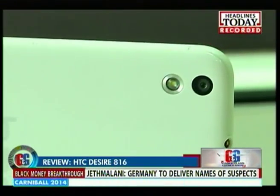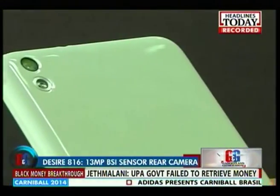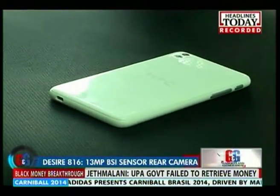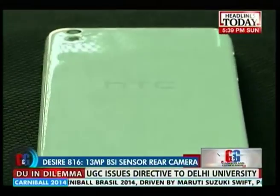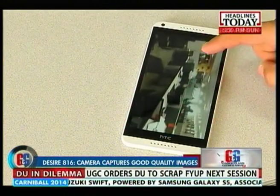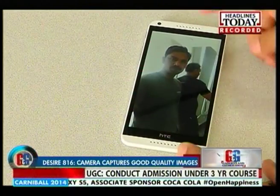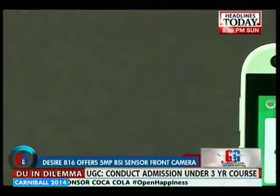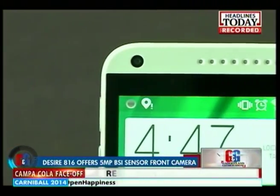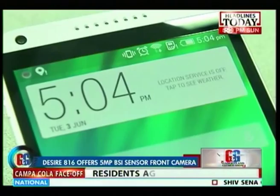Unlike HTC's flagship smartphone, the One M8, which has an ultra-pixel 4-megapixel camera, the HTC Desire 816 sports a 13-megapixel BSI sensor rear camera with LED flash that captures crisp and detailed images every single time, irrespective of the lighting conditions. There is also a front-facing 5-megapixel BSI sensor camera for selfie lovers, which delivers superb performance.